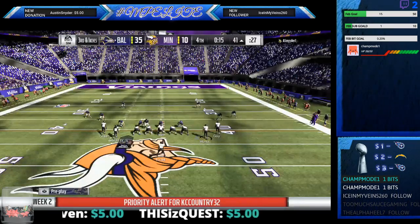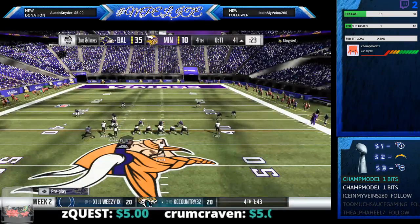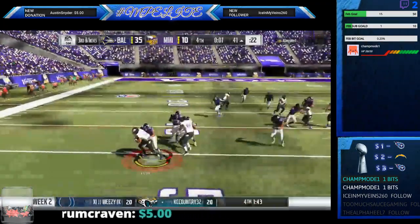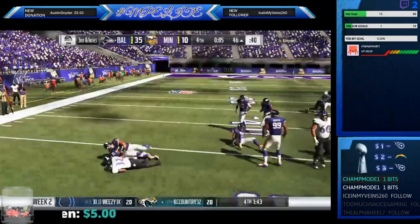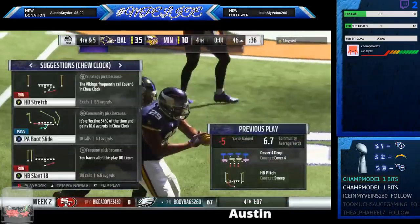Here we go now. Blue 90. Blue 90. Now they'll run it on the toss. And this one goes nowhere. Losing yardage on the play back at the 46.